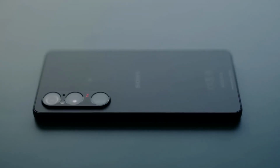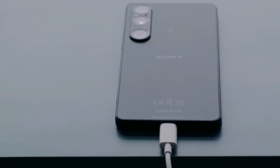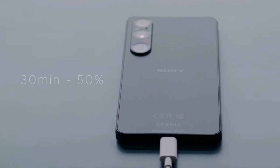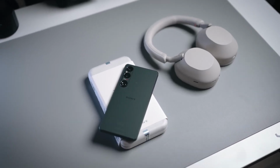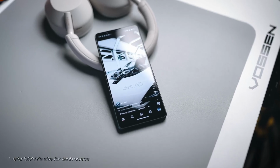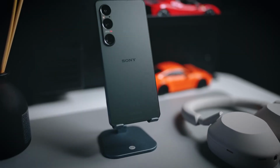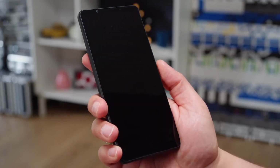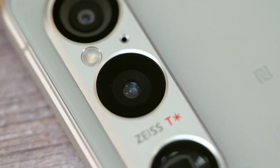Regarding battery life, Sony sticks to its tried and true formula, a 5,000 milliampere cell that charges at 30 watt. 50% charge takes about 30 minutes, and a full charge requires an hour and a half. Despite heavy usage, gaming, photography, and video streaming, this phone still manages to last a full day and night. Sony claims an impressive 36 hours of local video playback.